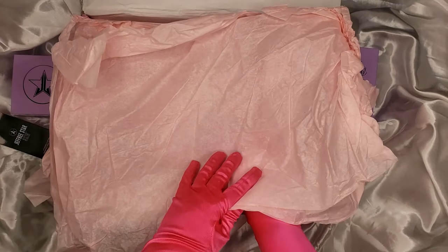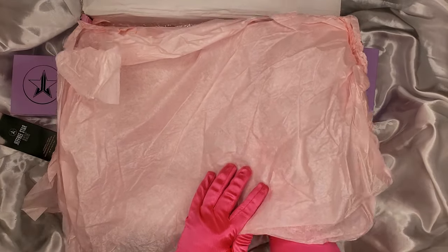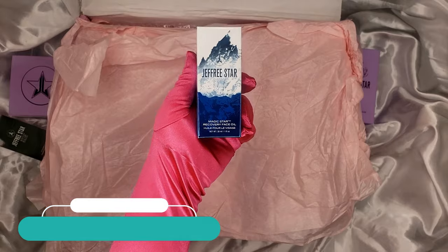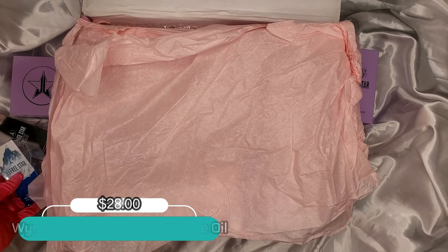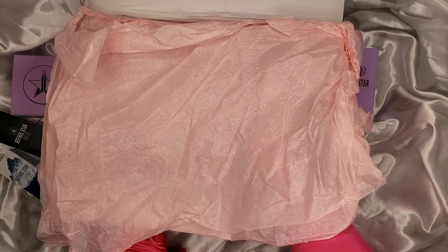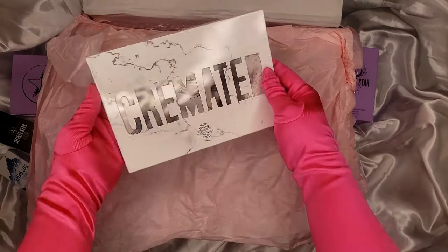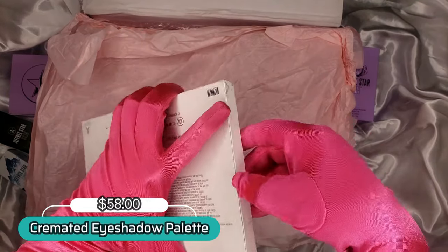Okay, the next item that we have is, oh, what's this? It's small, but okay, so we do have the Magic Star Recovery Face Oil. Now, I think this is also $12. Oh my god, it's all skincare that we're getting. Yes, I love it. Okay, the next one that we have is, okay, this is a palette for sure. And bam, okay, so we do have the Cremated Palette. So for sure, this is another $12.